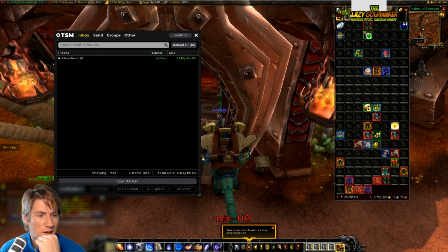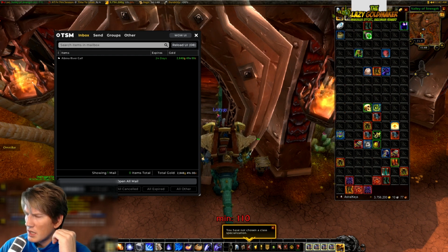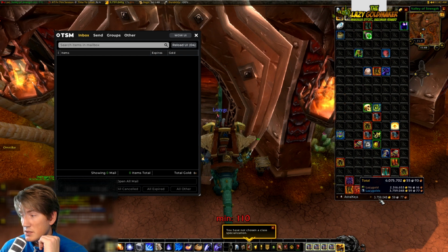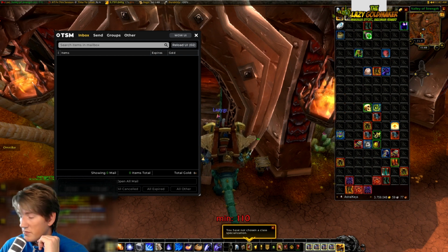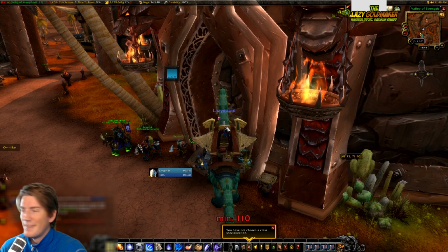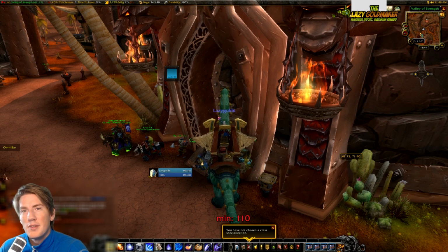2,800 gold. Very disappointing for this realm. I usually get a good number of sales on most repost scans here. As you can see, we're getting close to 4 million, which is very, very nice. But today it was not so impressive. So yeah, on to the next one.